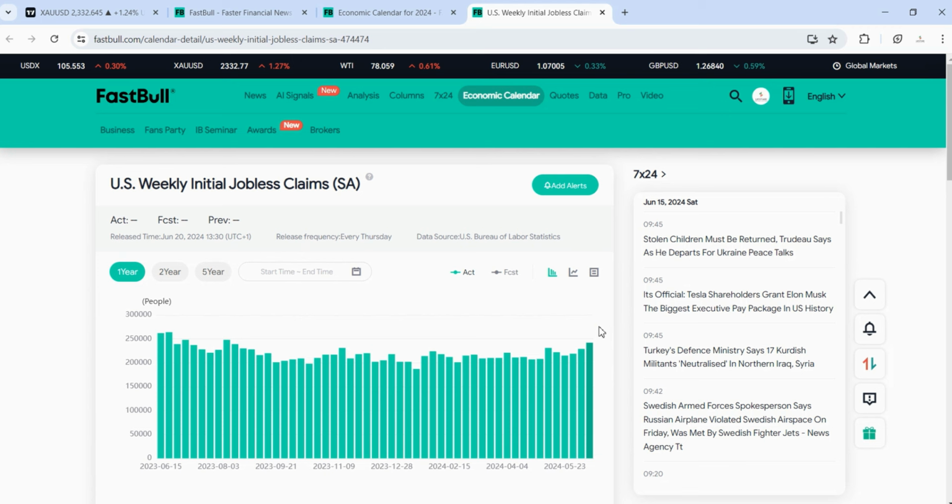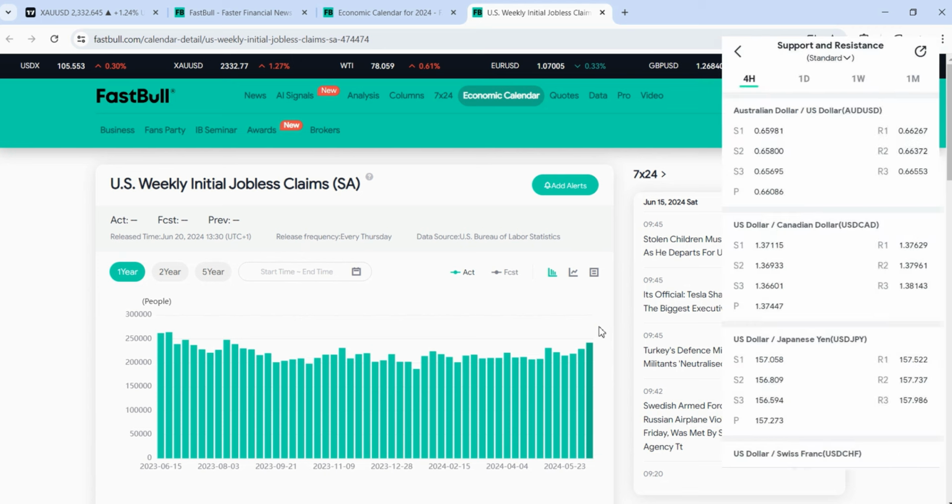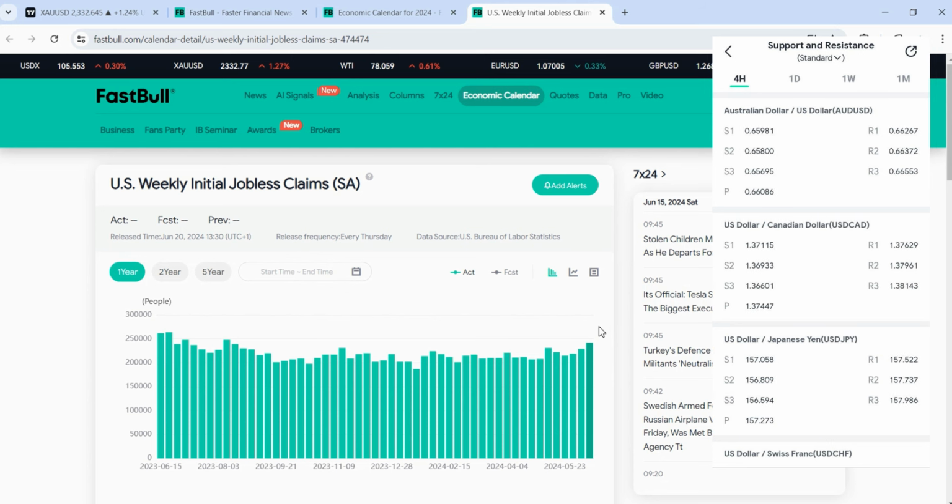As a matter of fact, within next week, I'm going to be releasing a video on how, if you don't know how to plot support and resistance level, how you can use FastBull to plot responsive support and resistance level. So watch out for that video. So for those that may not know how to plot a solid support and resistance level, watch out for that video. That video is going to be dropping within the week.